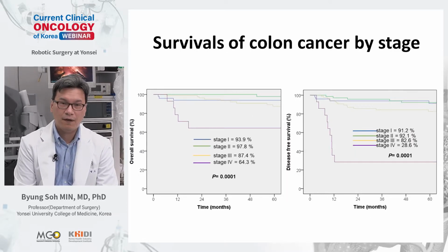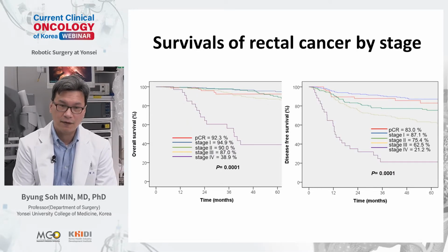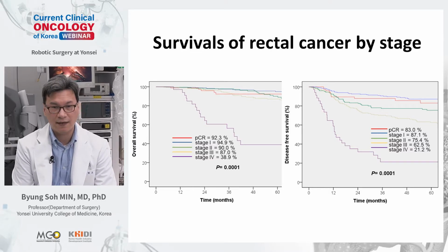Survival curves of colon cancer split by stage show very acceptable results. In early stage, it's more than 90%, both overall and disease-free survival. And in stage 3 colon cancer, overall survival rate is 87% and disease-free survival rate is around 83%. In rectal cancer, also in early stage, overall survival rate exceeds 90% and disease-free survival rate is around 85%.